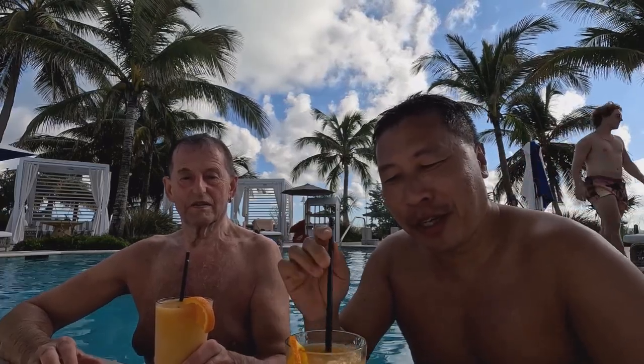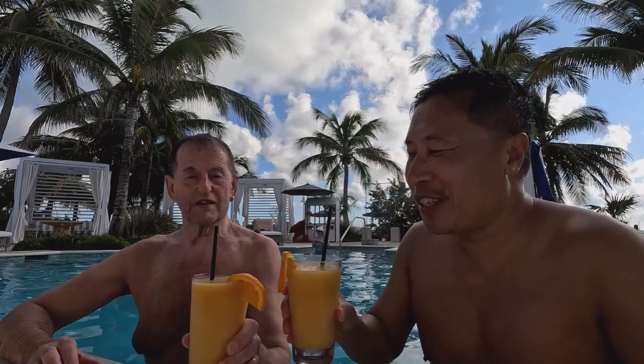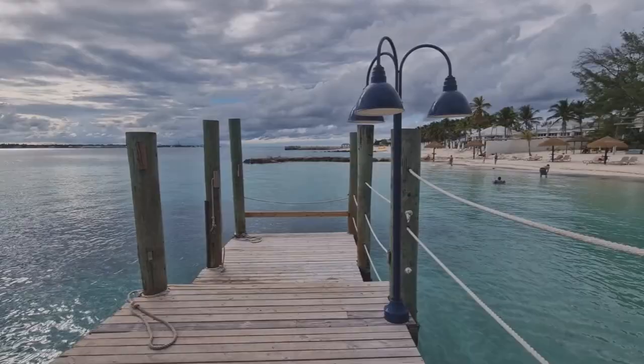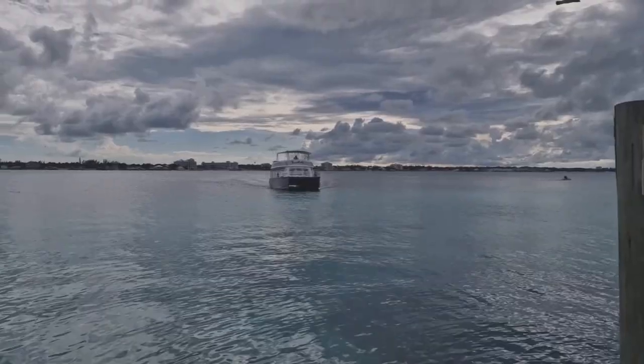Right, we just swam to the middle of the pool where we ordered drinks. This is a mango daiquiri, it's a dirty one. We got rum in it. Cheers. Right, we had a fun day at the private island, and now it's time to go back to the mainland.